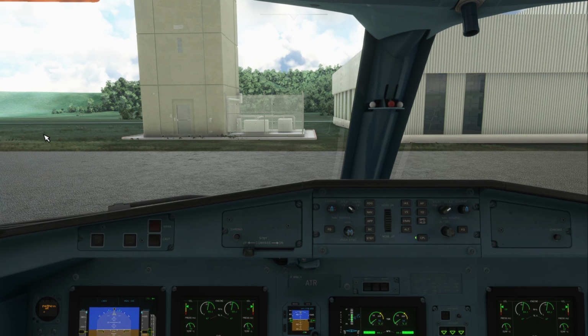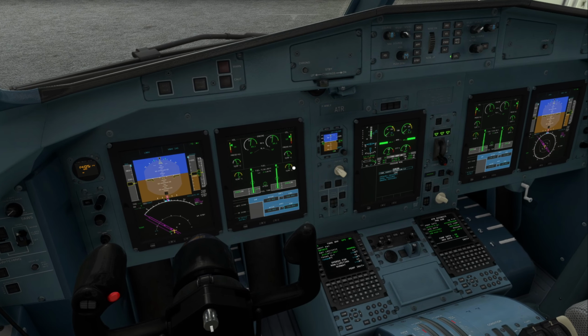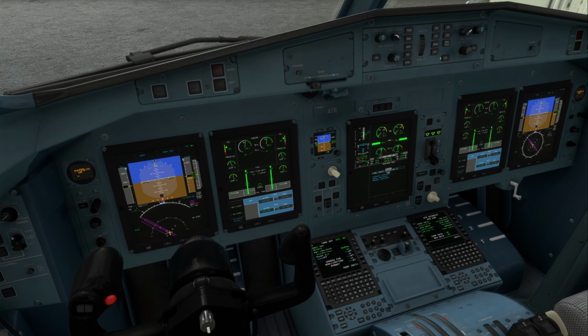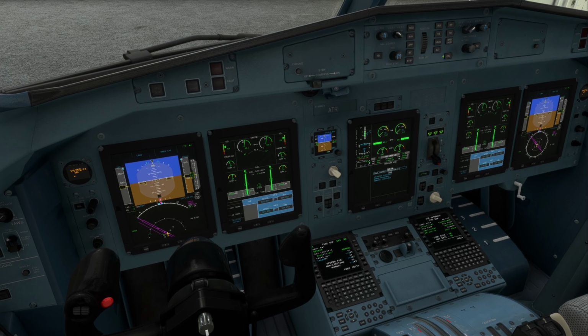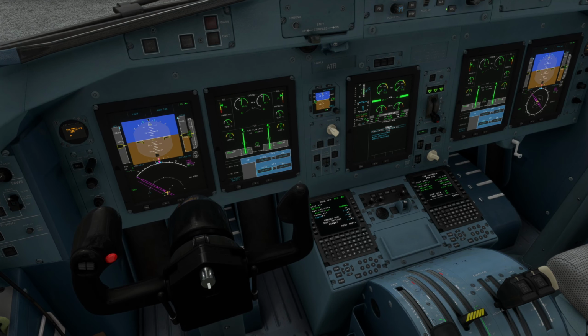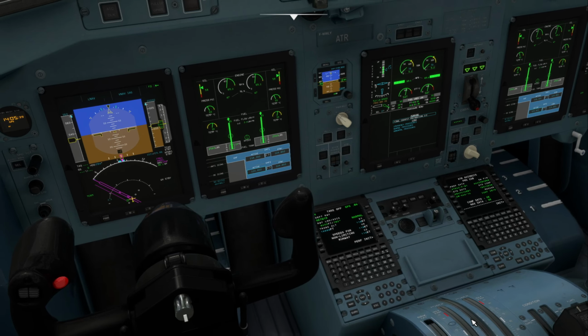Okay, so probe heat is on, and let's set our flaps to 15 as usual, because this is not a VATSIM flight. I'm not worried too much about our transponder. All right, so having said that, we'll go ahead and start our taxi checklist. So we'll go ahead and switch off the gust lock.